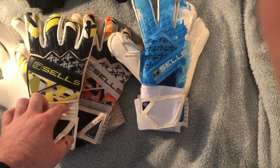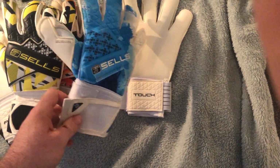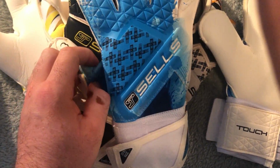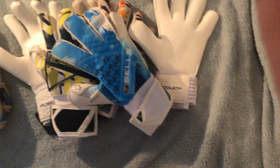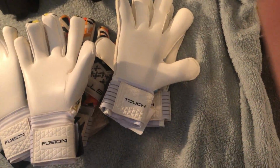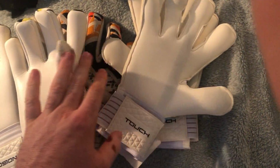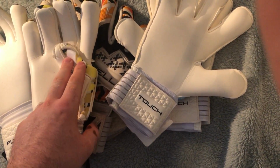I really like that wrist bandage in here, and this one just comes up too short for me, and you can see the difference in the linings here. This one's more of a mesh, whereas this one's more of a neoprene. You really feel the difference on your hand. It's a lot nicer. But good to see Sells trying a few different things with a few different cuts at least. I'm not exactly sure about the latex on these two gloves, but I can really feel the difference. This one is definitely the Pro one here. I can see why there might be a bit of hype about this.